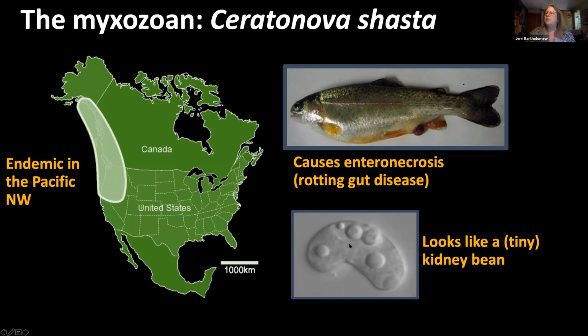If you opened that fish up and looked microscopically at the intestinal tract, you would see these very tiny kidney bean-shaped spores. The parasite's endemic here in the Pacific Northwest. In fact, it's only found in this part of the world. And that's because of some characteristics of its life cycle that we'll get into in just a minute.